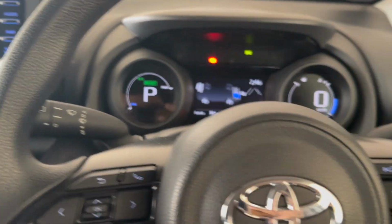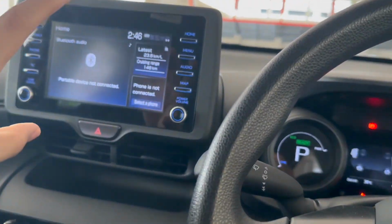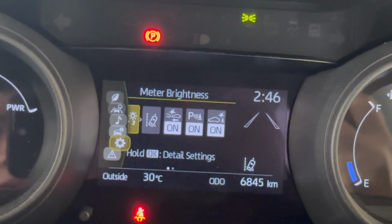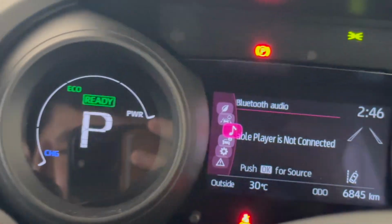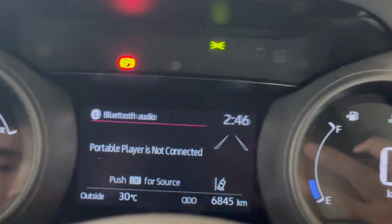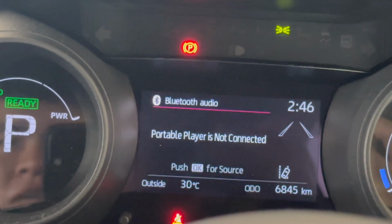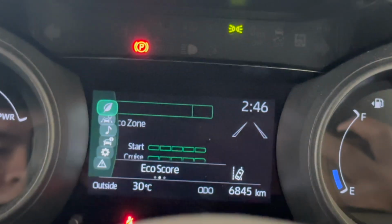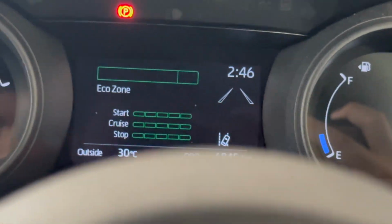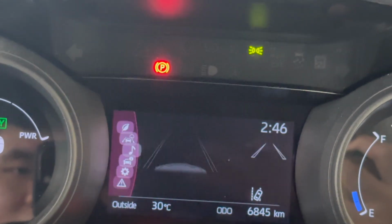So yeah, let me just show you guys this small screen right here before I show you the big main entertainment screen. If I press on this button right here, just take a look at the front. There's a lot of information if you want to know more about the car. If you guys hear what's happening in the background right now, the combustion engine has kicked in. After a while, the combustion engine will just kick in by itself. And you've got eco scores right there, which is quite nice to see. There's quite a lot of information you want to know about the car, and you can just access it through here.